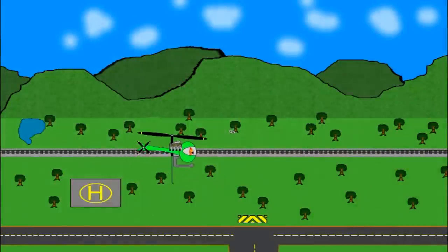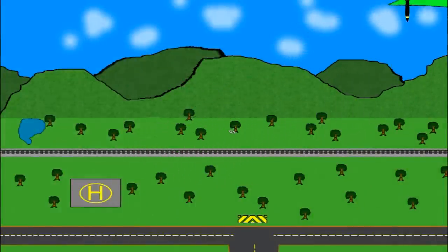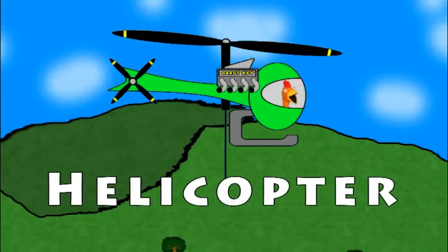Okay, now the next group of words are going to start with the letter H. The first word is helicopter. I like helicopters. Helicopters are cool and fun and fast and swoopy. They swoop down and you... Anyway, helicopter. H-E-L-I-C-O-P-T-E-R. Helicopter. They make cool sounds too, like... Oh, my father.